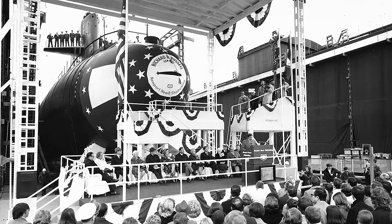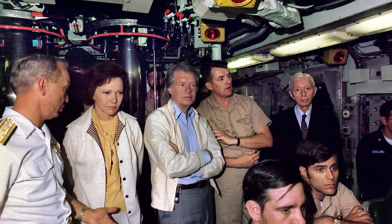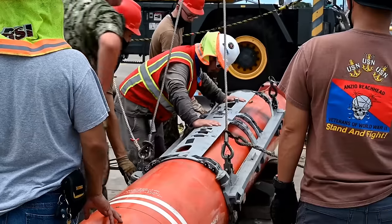What I think is fascinating about this is the geometry of taking this huge torpedo and getting it to the bottom floor. All this was figured out way back in the day. Like, the first Los Angeles class submarines were laid down in the 70s, which means all the decisions those engineers made back then affect what types of weapons can be fired now. Now, I couldn't find any footage of loading torpedoes into a Los Angeles class submarine. However, I did find footage of a Harpoon missile being loaded.